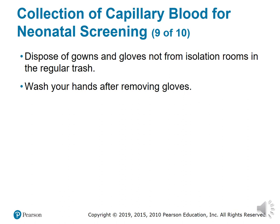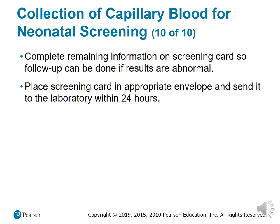Dispose of any gloves and gowns in a regular trash can if they're not in an isolation room. If they're in an isolation room, it goes in a biohazard trash can. Make sure you wash your hands after you remove your gloves. Complete any and all remaining information on the screening card as a follow-up, to re-verify that you have the correct information on this card. And it will sit in the lab for at least 24 hours before we even send it off.